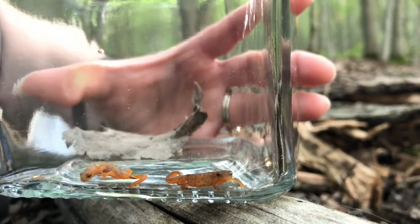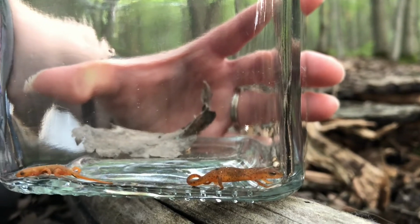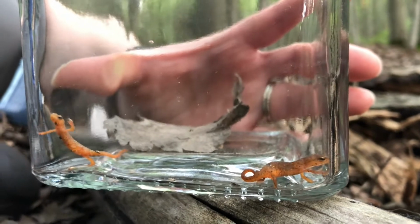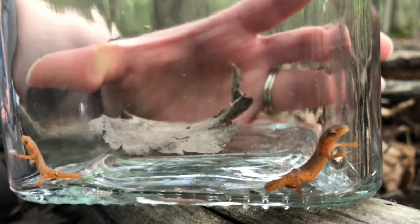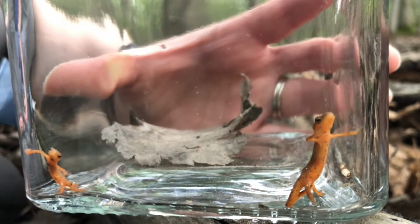And they're active both day and night, and can be found foraging under ice in some ponds in the winter. And in comparison, these efts tend to be more nocturnal when it's more humid, or come out walking the forest floor after a rain event.